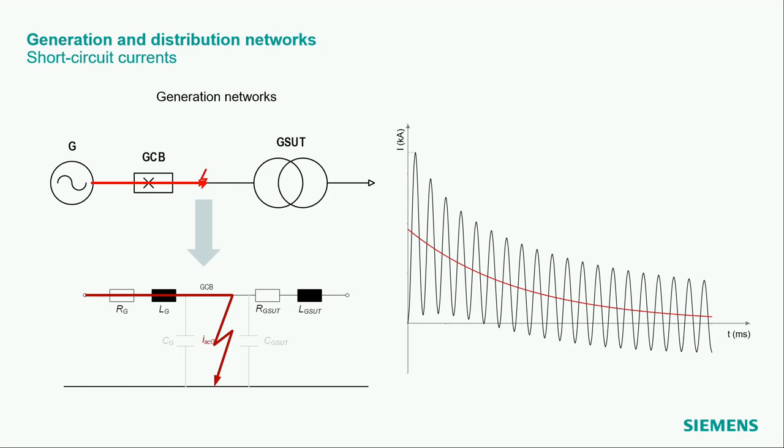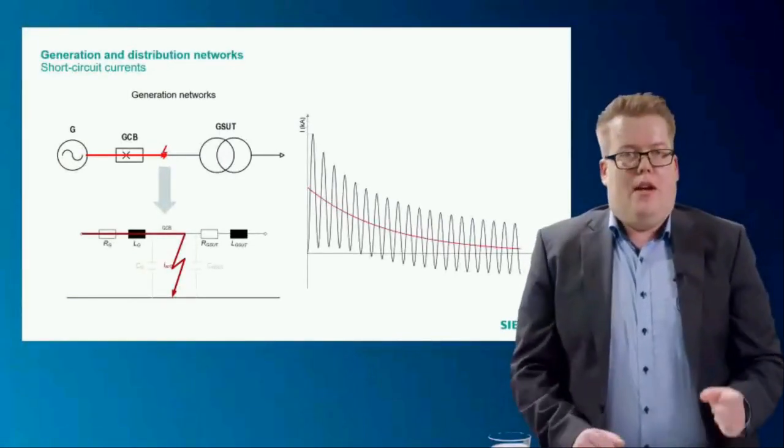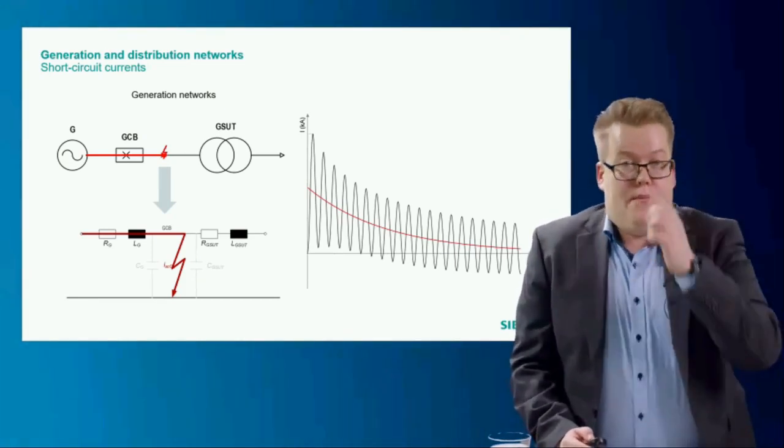In that case, what we see, due to the high degree of asymmetry, is that we do have delayed current zeros for a generator source short circuit current when switching off a generator source short circuit current.